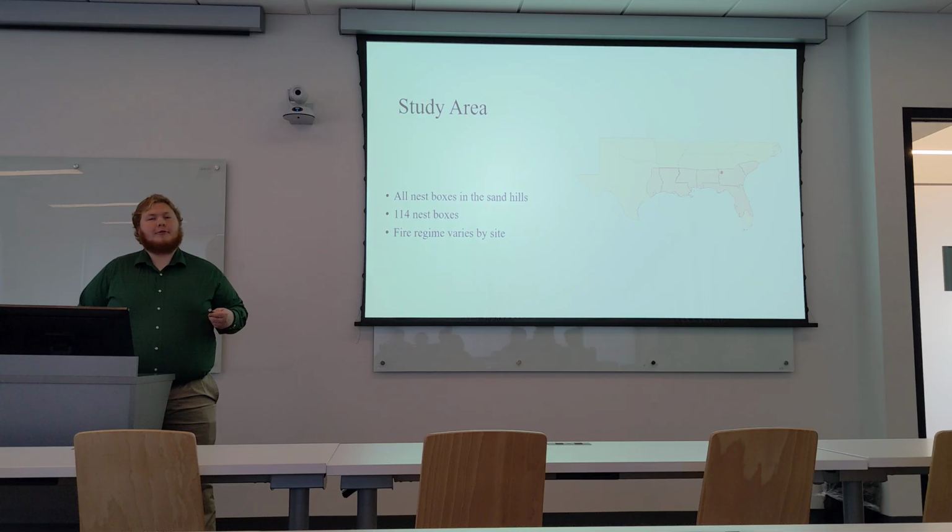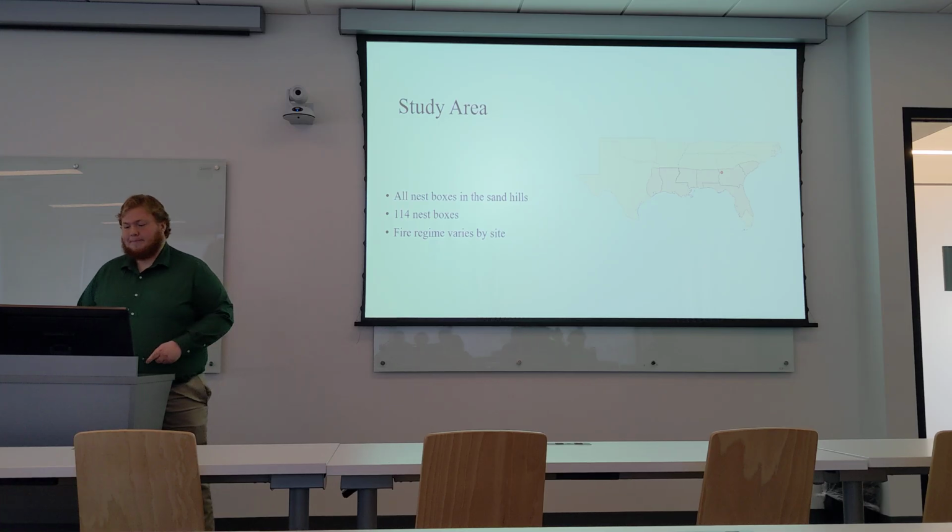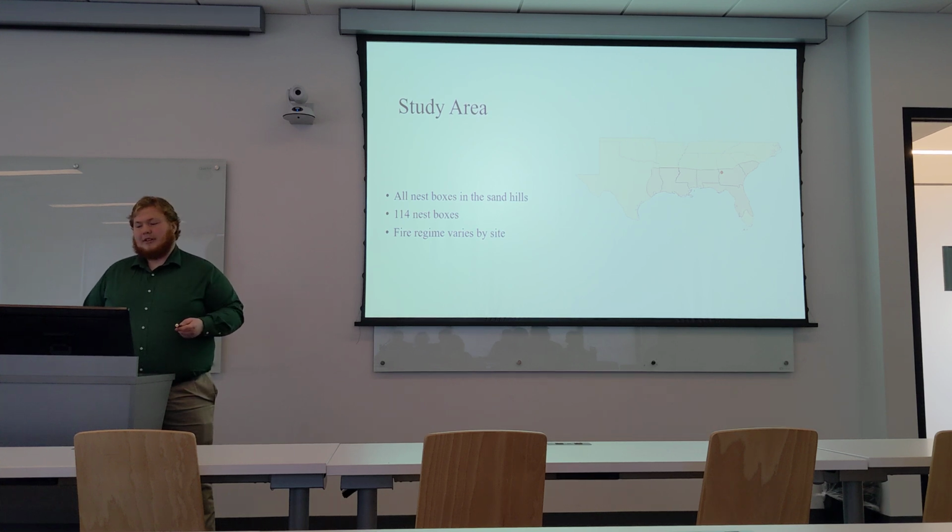And there are 114 nest boxes that have been erected within both public and private land in the study area. The dominant overstory tree species is longleaf pine with turkey oak mixed in, and it is impossible to know what the fire regime is in many of these areas within our study area because of the complexities of working with public and private land, with them having varying management objectives.